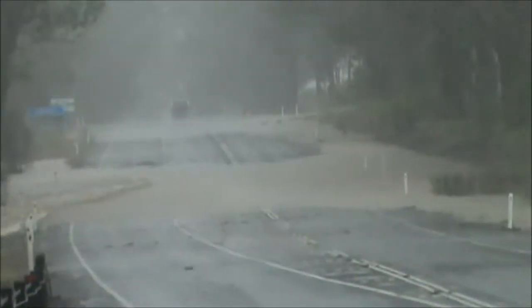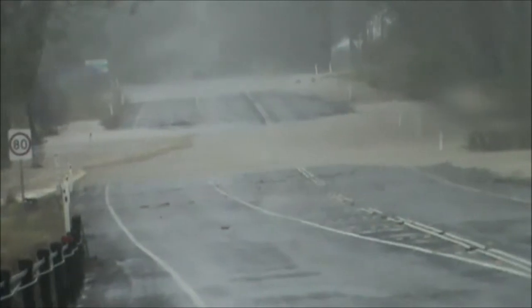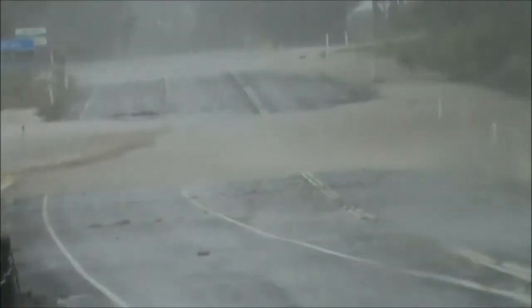It's in a small valley. So there's 3 flood points we came through a couple of hours ago. This is one of them. You can have a close look at that. You can see how swiftly that water's flowing. It's not very deep. Certainly passable by 4-wheel drives, but low clearance vehicles are going to have trouble getting through that.